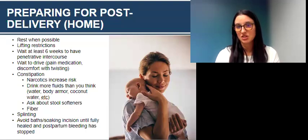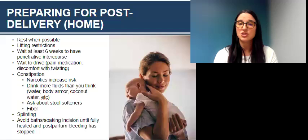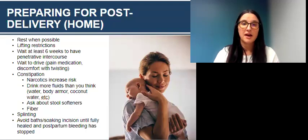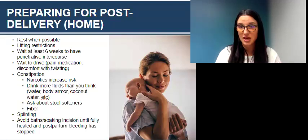With constipation, using narcotics increases your risk of that. If you are lactating, that can increase your chance of having constipation if you're dehydrated. So drink more fluids than you think you need. Water, Body Armor, coconut water. Use some stool softeners that will help, and then make sure you're getting enough fiber.